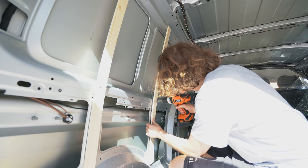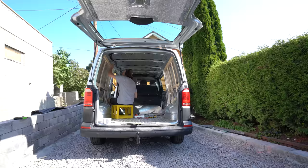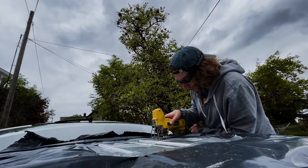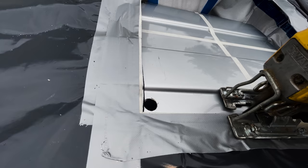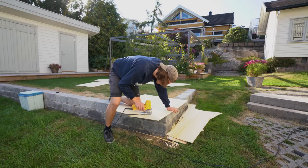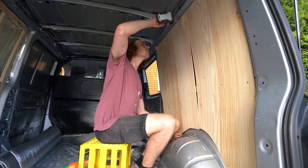Then I put insulation on the walls, ceiling, and floors. And then I made a big hole in the roof, which was kind of scary. But this was to fit the electric vent. I cut out plywood to fit on the walls, and I reused the wood from the floor and the ceiling.